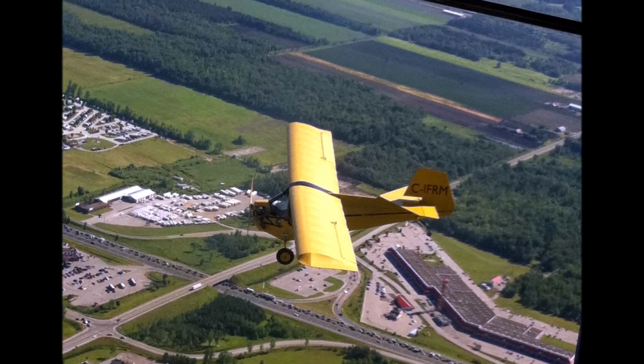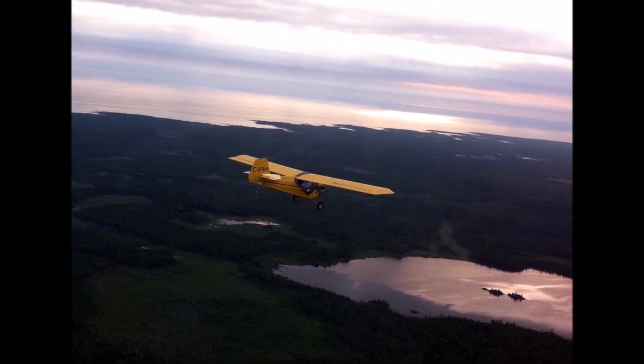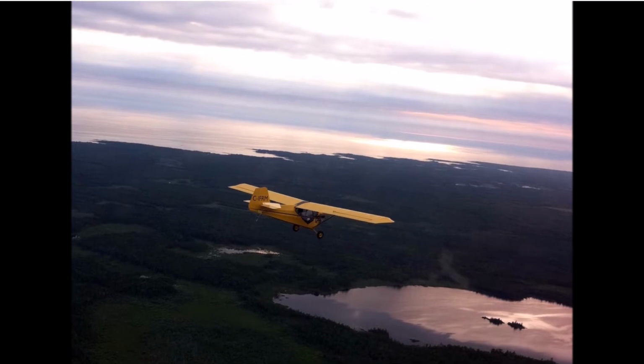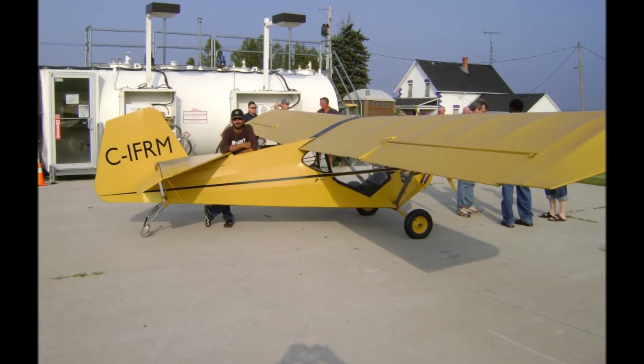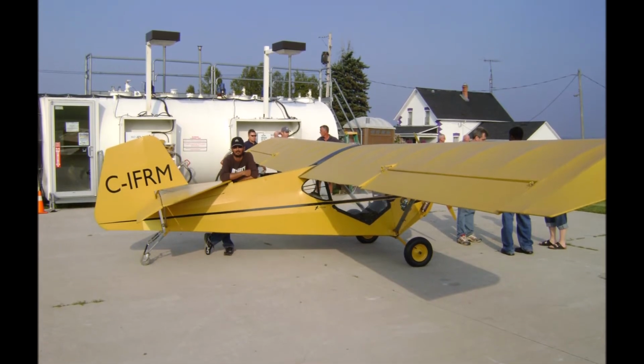Before I did my solo flight, I did a number of crow hops on it in winter when it was on skis, and that was giving me a very comfortable feeling in terms of directional control and being a tail dragger and whatnot.